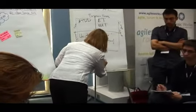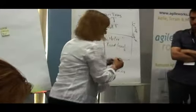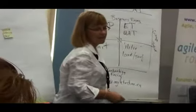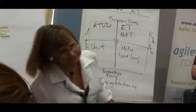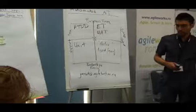It's the Agile Automated Functional Testing, AA-FTT. Here it is. That's a reference to it. I'm trying to find it. It's too long. It's a Google Doc.